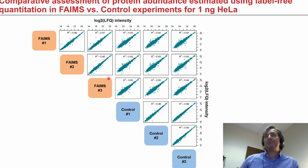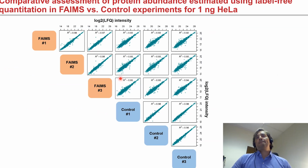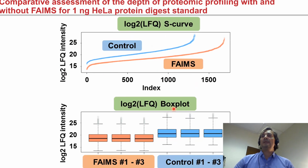In terms of the reproducibility between the runs, we used MaxQuant in this case. We extracted LFQ data, compared FAIMS replicates, control replicates, and FAIMS to control. Nice correlations, and you see the majority of LFQ measurements are lying on the diagonal for each control versus control comparison and FAIMS versus FAIMS comparison, but there is a little bit of a shift when we look at the comparison between control and FAIMS. And that shift can be better seen in this slide.